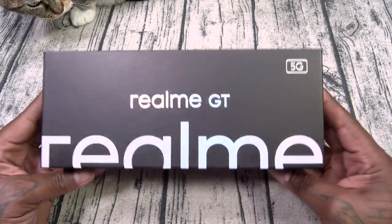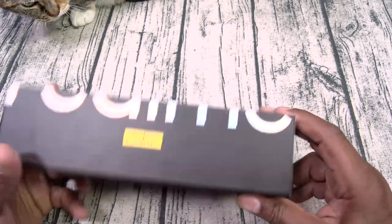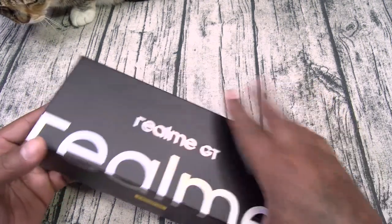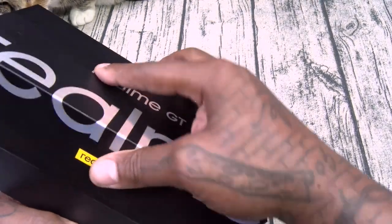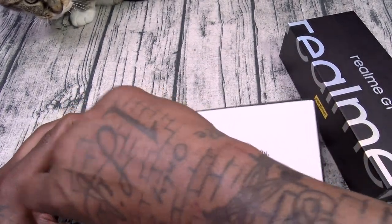Realme GT 5G. $520. Now, like I said, it comes in three different colors. Of course, I went with racing gold. All right, so nice black box. Y'all know I like a nice black box. Here we go. Okay, so inside. Hey, welcome to the Realme family.